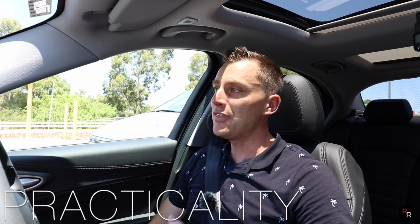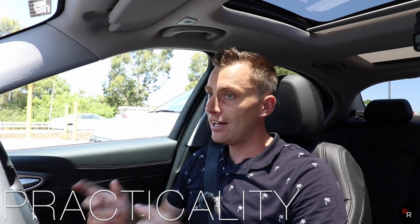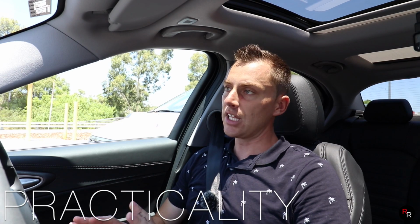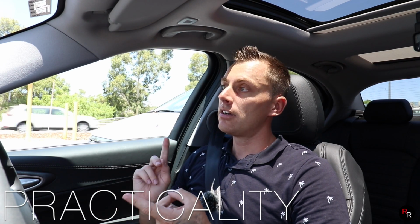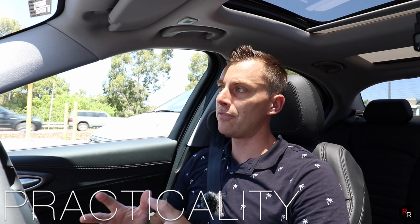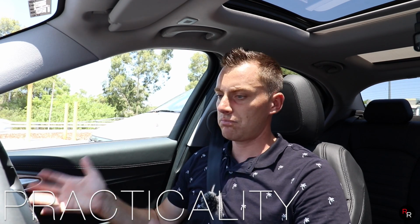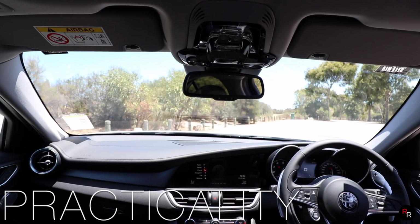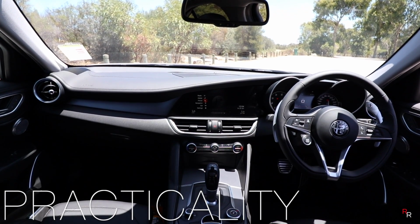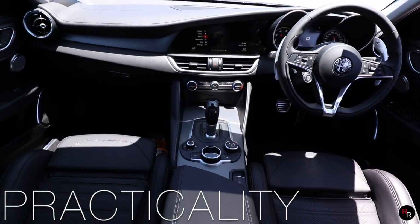Now, practicality. I think practicality in this car is pretty good. Now, let's remember this is an Alfa, so Alfa really is not known for long-term reliability. But when you purchase a car like this, you'll get a 3-year warranty or 150,000 kilometers. So I think that's a pretty standard offer for some of the higher-end cars. And interior quality, just from me driving it right now, is very nice. Minus some of the cheap plastic around here, I really do like this car. Servicing is annually or every 15,000 kilometers, so standard stuff again.